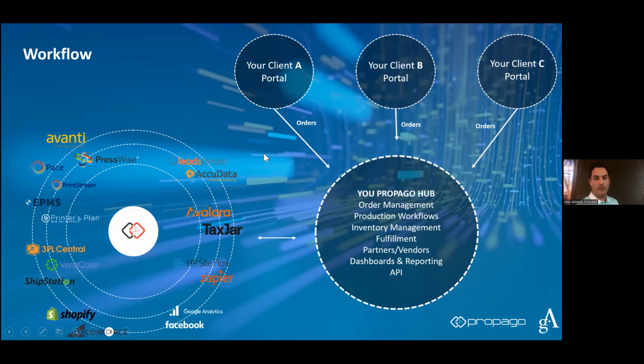Now, this is a quick workflow and model just to make it easy to understand what we do and how we do it. So our clients, the printers, may have one single portal. They may have 5, they may have 100 different portals across their clients. So basically how it works is a lot of different users, a lot of different franchisees or whoever it may be, are going to log into a Propago front end, and they're going to start placing orders. It could be the HR manager, it could be the marketing manager, it could be really anyone, or it could be down to the employee.